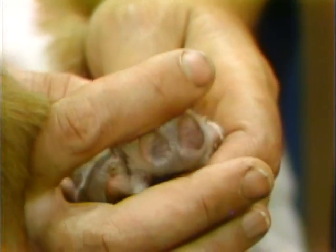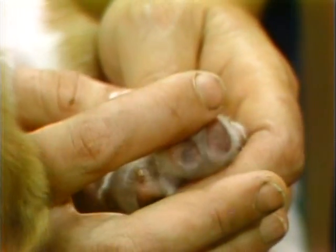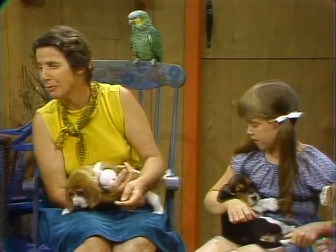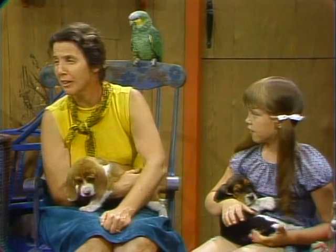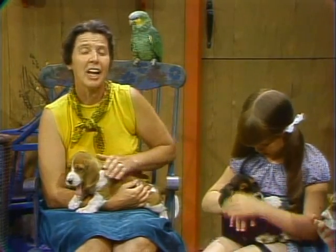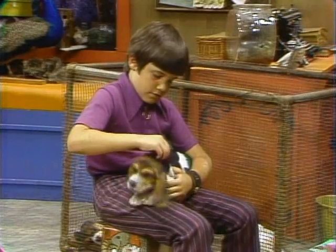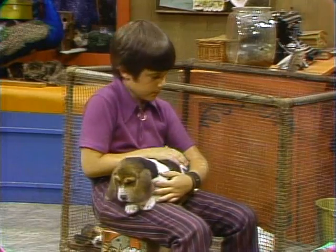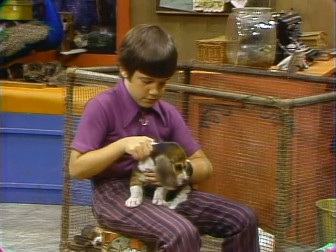Mm-hmm. What's that called when the mother decides the puppies are old enough not to drink milk from her anymore, and it's time for them to learn to eat regular food? Weaning. Have you ever heard that term? That's what all mammals do. All mammals, sooner or later, have to be weaned. And that's what this mother Basset Hound decided, that the puppies were getting too big and poking her with their toenails when they were nursing, and so she decided it was time for them to learn to eat puppy chow and be on their own.